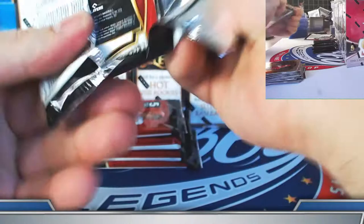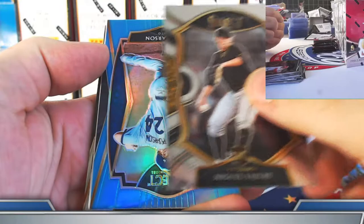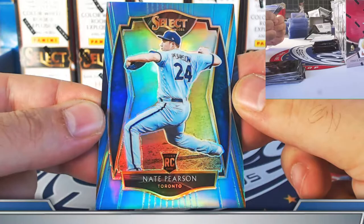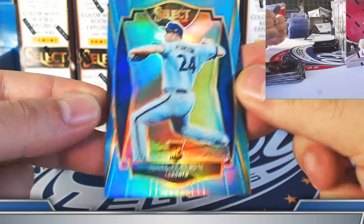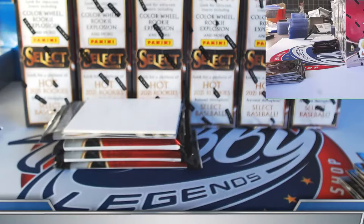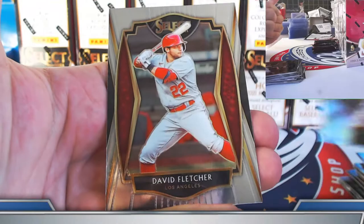Carolina Blue. I see you. There's Nate Pearson. Perfectly matching the jersey color there. Very solid. Mike, is that you? It should be you. On the Pearson, nice Carolina Blue out of 35. Very sharp looking parallel there. 22 of 35. Keston Hiura, silver.